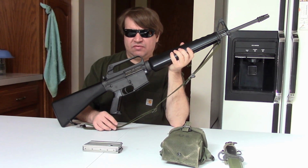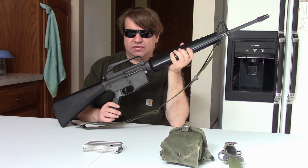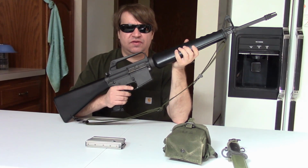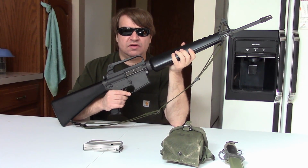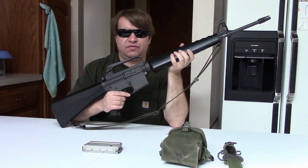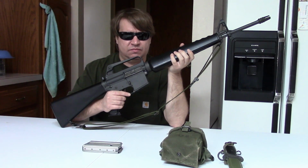But for the most part, the guns would remain unchanged after the early 70s. Now, Colt would make a large number of these. It was about 350,000 over a 20-plus year production run, you get the idea, even if the first 3 or 4 years were pretty slow production.